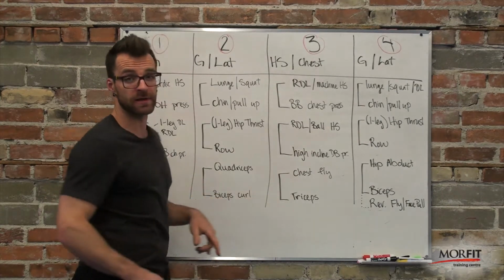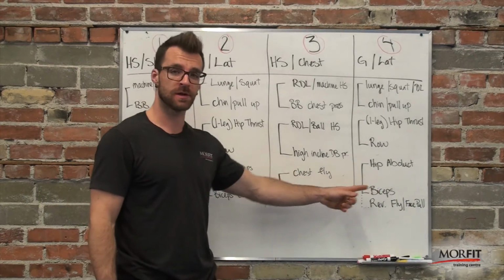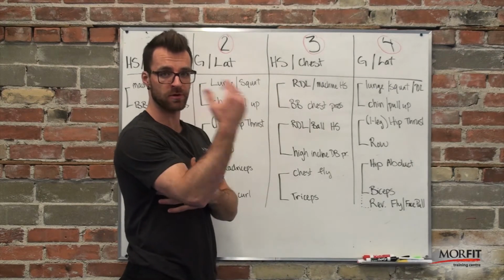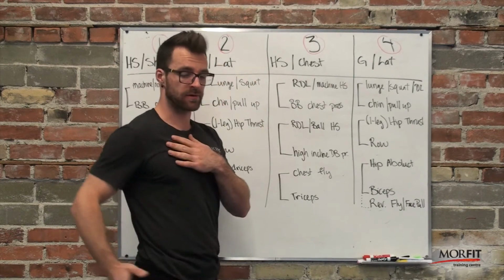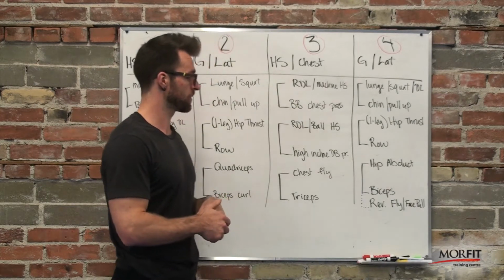Just like here, where I did the triceps in different shoulder positions, I'll do the same thing with biceps. So sometimes it will be a biceps curl with my shoulder neutral. Sometimes it'll be like a preacher curl or a cable curl. And sometimes it'll be something with my shoulder in extension. So I can work biceps at different lengths because my shoulder's in a different position.